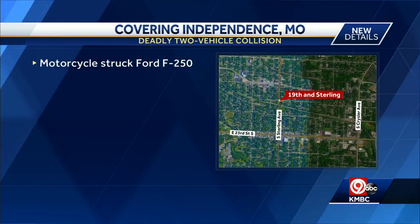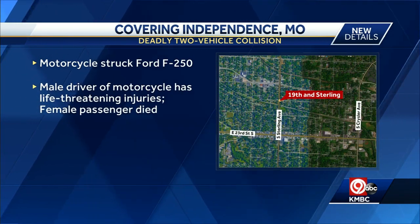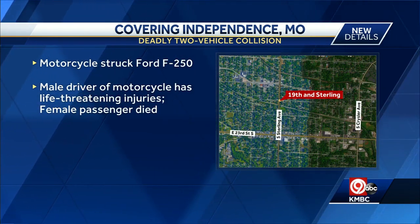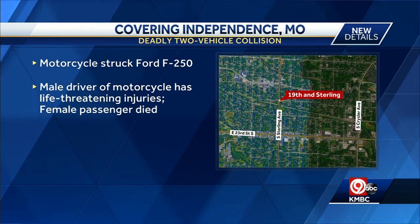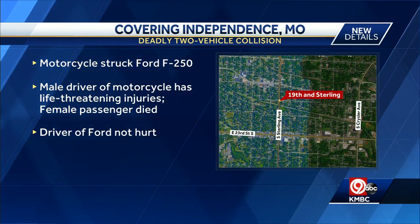Well, one person is dead after a car collided with a motorcycle at 19th and Sterling on Friday. Around 5, the motorcycle hit a pickup truck. A woman who was riding on that motorcycle later died at the hospital. The man driving has life-threatening injuries. The driver of the truck was not hurt, we're told.